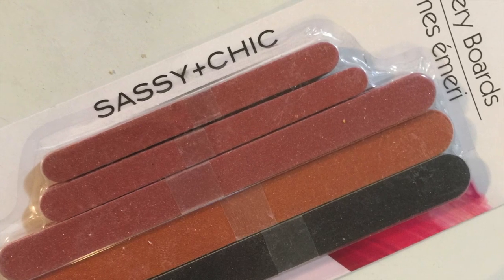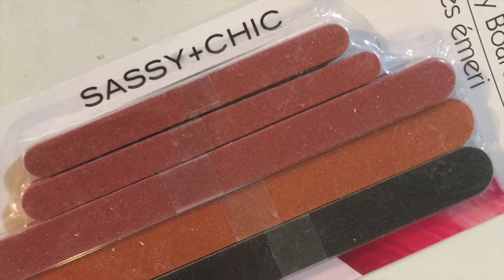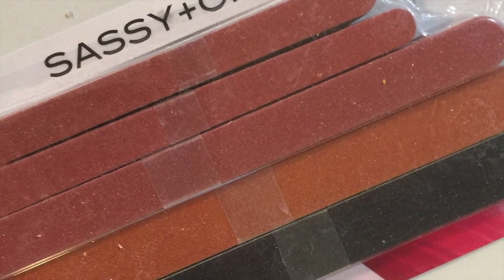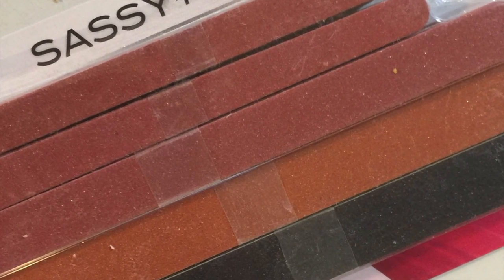You can often purchase nail files at dollar stores. They are available in cosmetic sections of most drug stores.